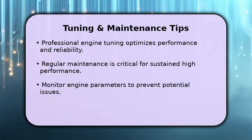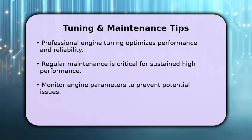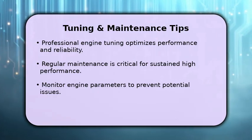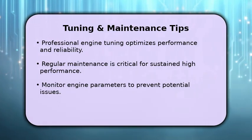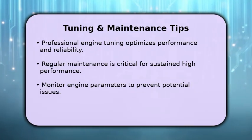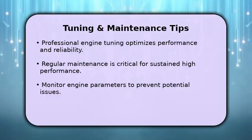Finally, the secret sauce: professional tuning and diligent maintenance. A custom engine tune by an experienced specialist will unlock your Viper's full potential safely. Regular oil changes, fluid checks, and inspections are paramount for reliability. Always use top-tier fluids and replacement parts to ensure your high-performance machine remains in peak condition for many years.